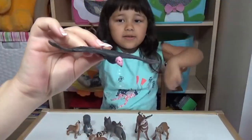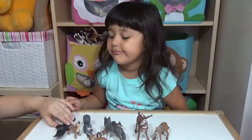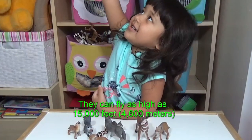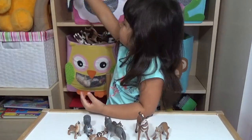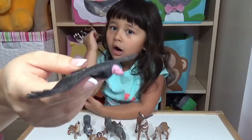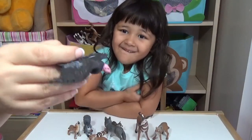The real ones have to be like this, very big. Because they have such huge wings, they can fly very, very high. Like this high? Very high, honey. The highest. And they are bigger than the bald eagle. And you know what family of birds they are? They're in the family of the vultures. We have the griffon vulture. He's the same family.